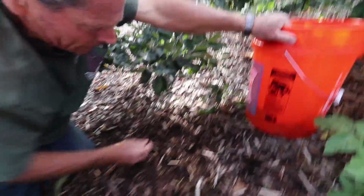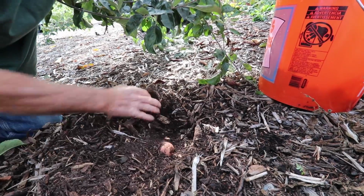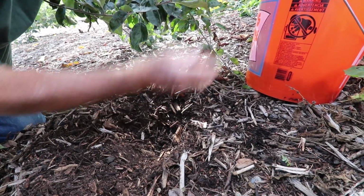The other one. Those little tiny ones aren't worth me messing with, so I'm just going to give them to the chickens. Chickens will eat those. They're good.